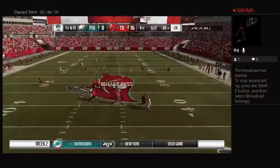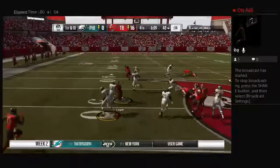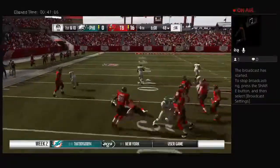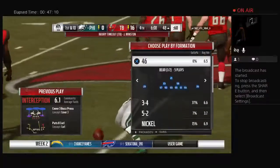From the shotgun, it's Winston. And intercepted. Maybe the turning point they need. Picked off by Malcolm Jenkins. And he'll take it across midfield and down to the 48-yard line.